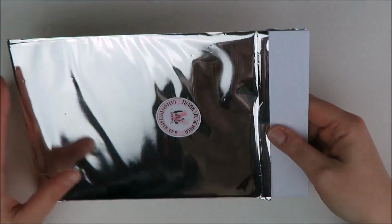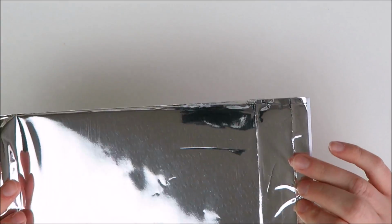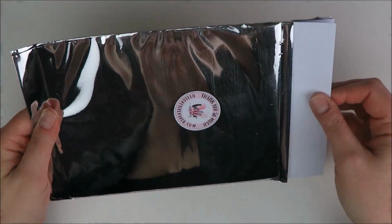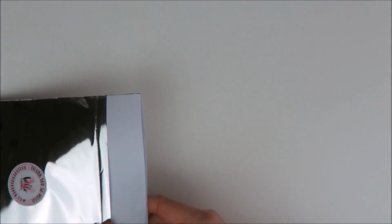Next up, we have a new to me shop, which is Hello Petite Paper. And she has this really cool, you can probably see my camera, silver foil bag. And this was actually 2 orders that she combined. I had placed an order for her Valentine's kit, and then she had a really great $2 Tuesday. So I asked her if she could combine the orders because it was just a few days later, and she said yes, so that was awesome.